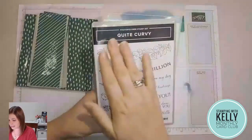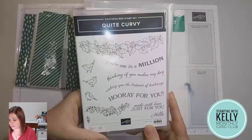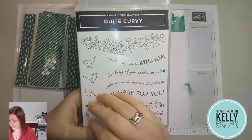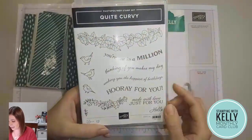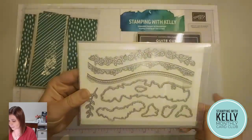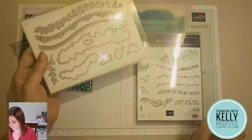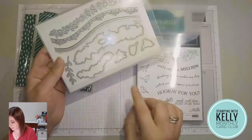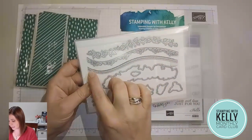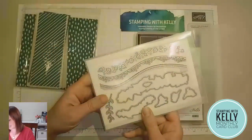So we've got a new stamp set that's just being premiered and pre-purchased right now. This is the Quite Curvy stamp set, and you can see it comes with all of these curvy sayings and curvy graphics, and that's because it pairs perfectly with this new curvy die set, and we're going to be using this tonight on some of our cards. This one here cuts out our big vine, which is of course very versatile. This one gets cut out here. You also cut out the little birdies and a little branch, but this one is the one that really catches my eye because it's so versatile. So I hope that you're as excited to use this as I am.